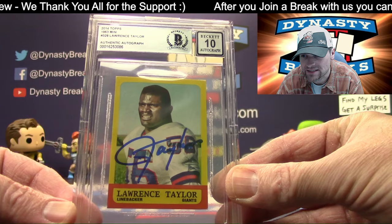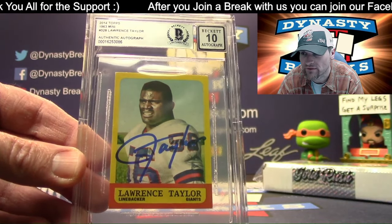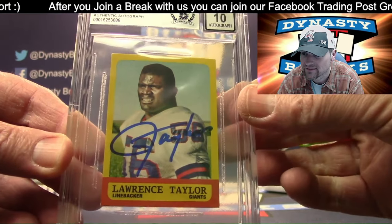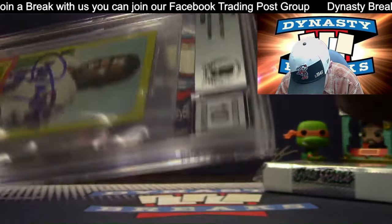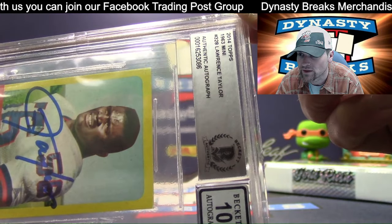My guess is this is not pack pulled. I do not think this came in a pack autograph. I think he signed this later. Beckett authenticated, 10 on the auto. Giants, Todd. And let me show you the label. It's actually a 63 Mini, 1963 Mini design out of 2024 Topps.